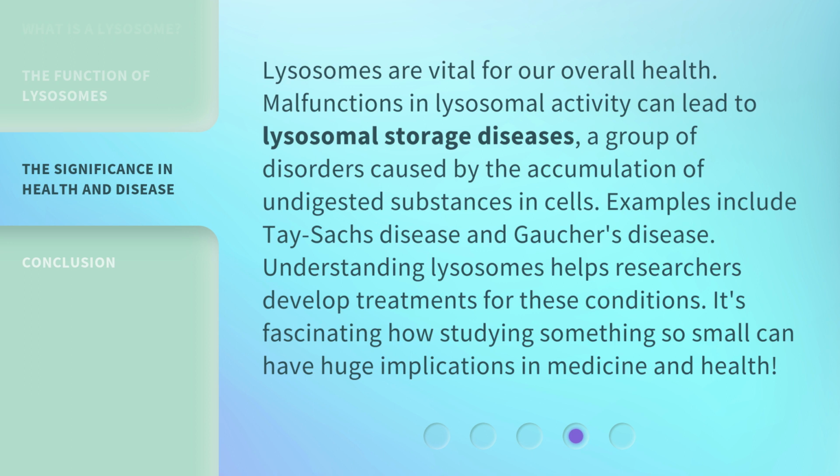Understanding lysosomes helps researchers develop treatments for these conditions. It's fascinating how studying something so small can have huge implications in medicine and health.